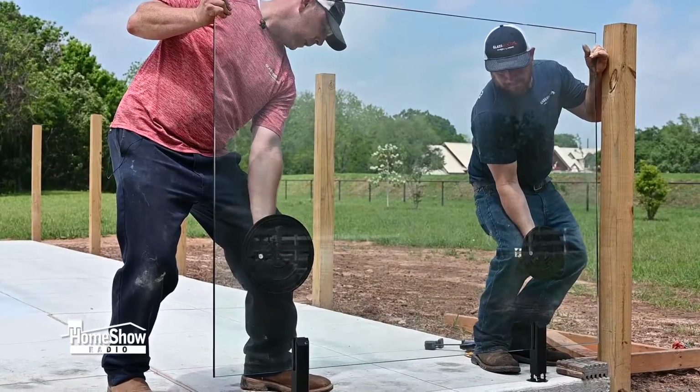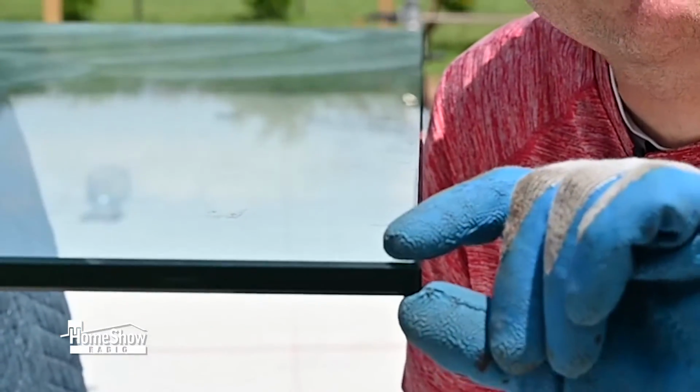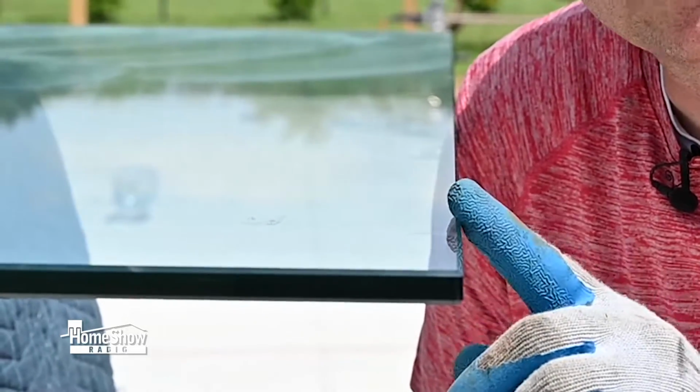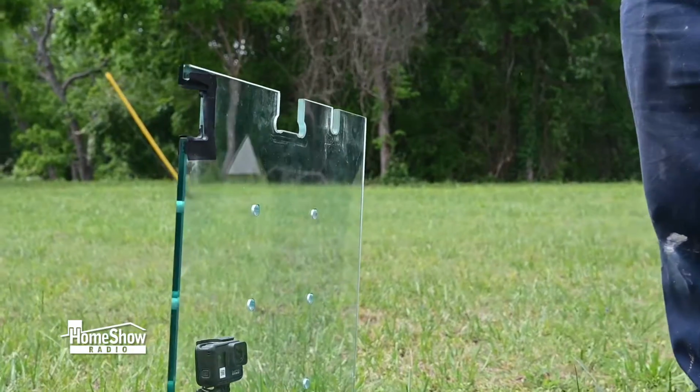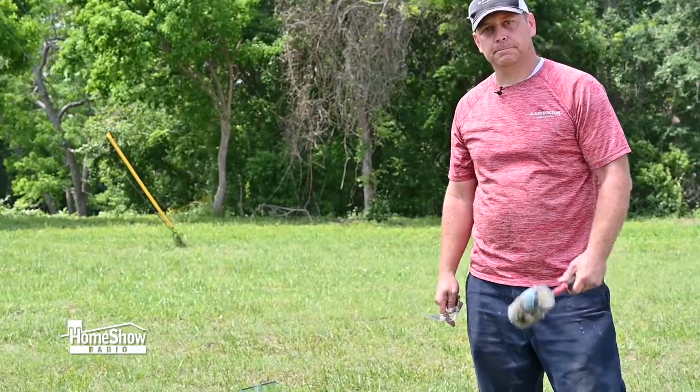Half-inch clear tempered glass is very safe. It's so safe you see it at hotels and resorts. And to give you an example of how safe it is, the glass in your car door is less than half as thick as the glass we're using here. So it's over twice as tough, twice as strong, and twice as durable. Here we have a piece of sample glass to show you just how hard tempered glass can be.